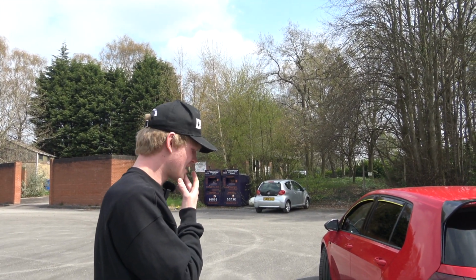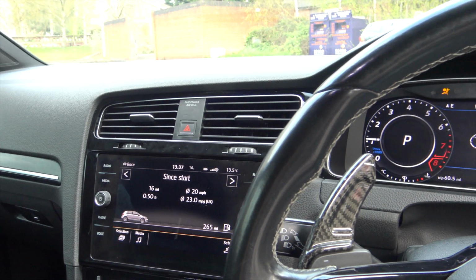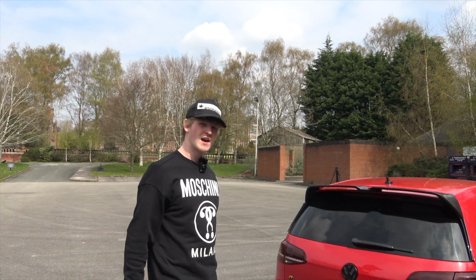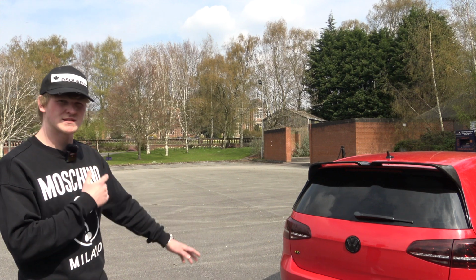Got any mods on the interior, Chris? On the interior, I think it's the infotainment system in the middle. That's been upgraded to the 7.5, and so is the virtual display. However, that is giving me problems at the minute because I don't think it was coded right. But yeah, oh, it has had a res delete as well.